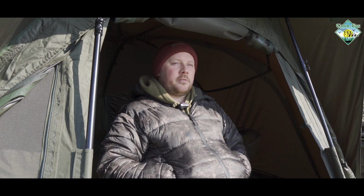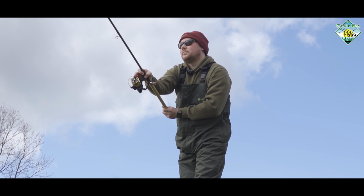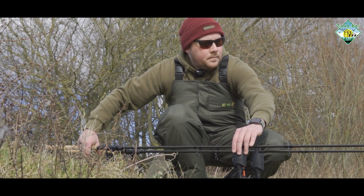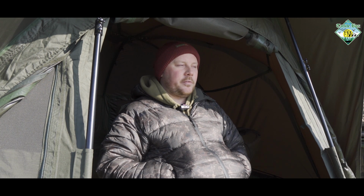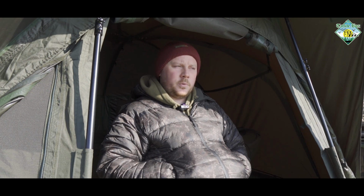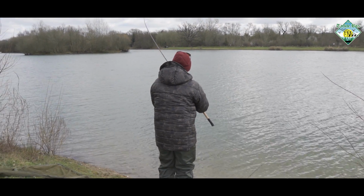Our original target for this video was a 2-pound roach. Wasn't going crazy, because a 3-pounder is an exceptional fish, and you're not going to do that for the first time of asking. But extremely lucky in that the very first roach of the day, once we'd gone through a few bream, was our 2-pounder. Right, so it didn't take long for the first bite.